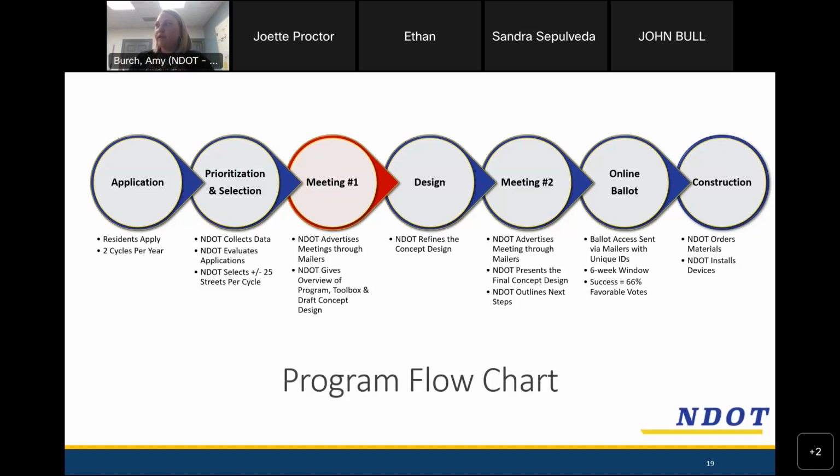So this is an improvement if you were familiar and involved with the Haywood Heights traffic calming project and getting that support demonstrated. This is different. We're doing an online ballot, and it has this finite window of time. So we know if the project's moving forward and can move forward into construction right after that.